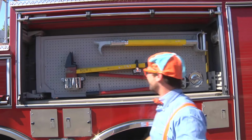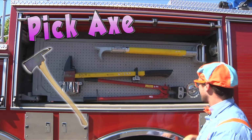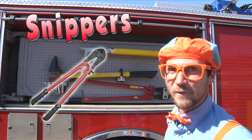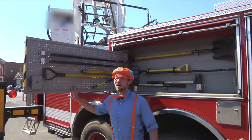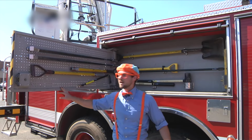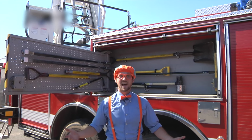Whoa! Okay, we got a pickaxe, we got just a normal pick, and then, yep, you can't forget the snippers. Ooh, watch this trick. Whoa! Look at all these cool tools on the fire truck. There's tools inside secret compartments that are inside secret compartments.